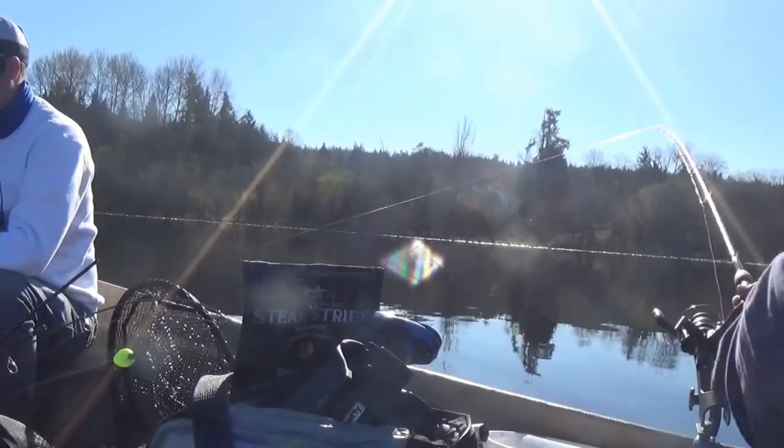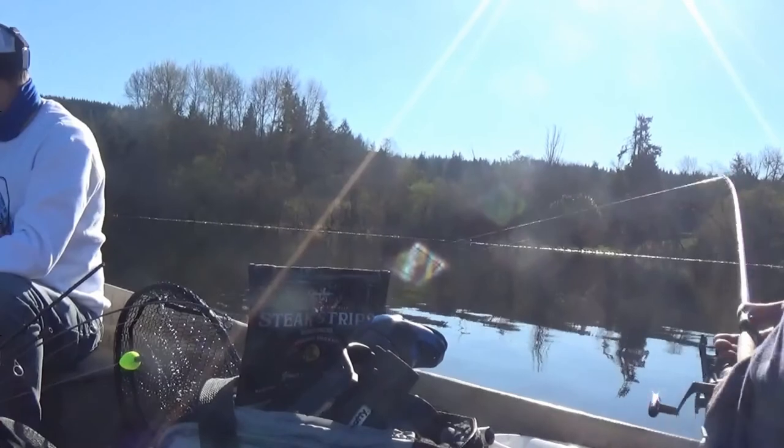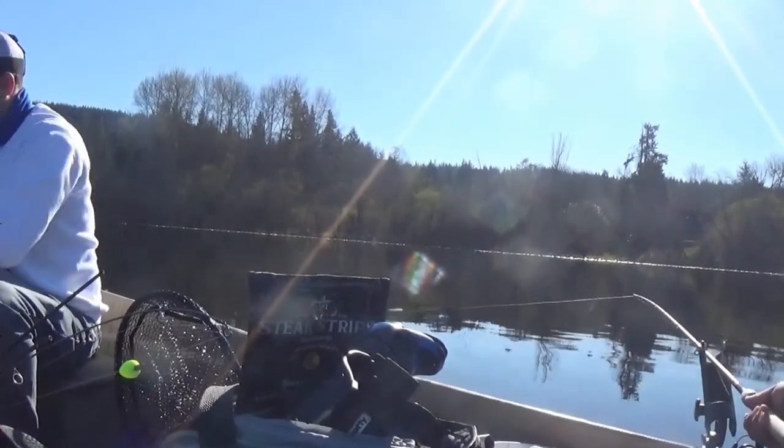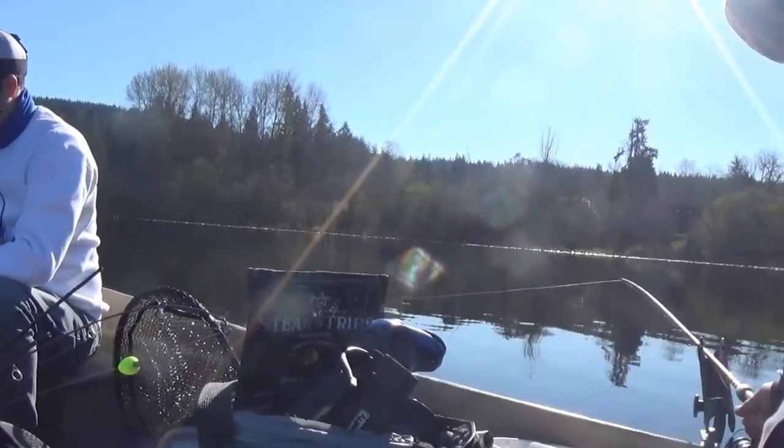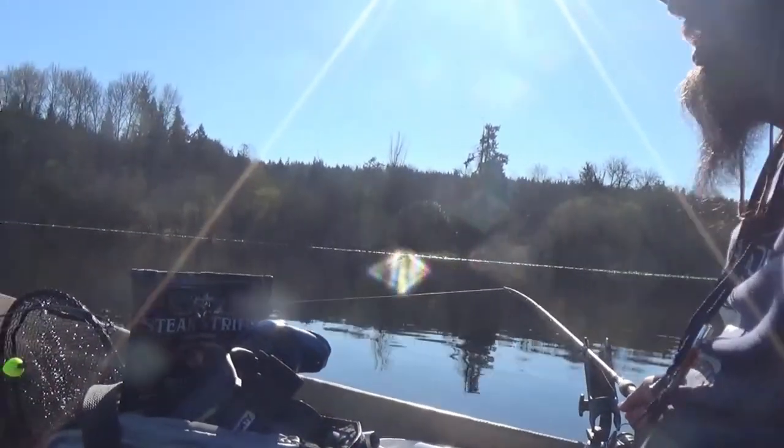We're in 20 feet of water, doing our 1.3, 1.4 miles an hour. Nice. That's a good size, either a school or a good fish, 15 foot. I'm gonna say it's a good fish.